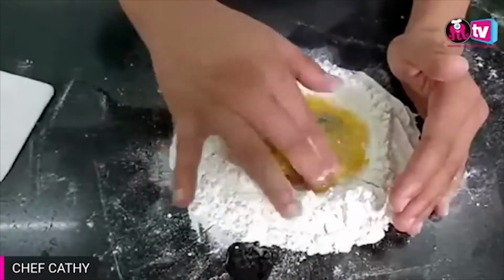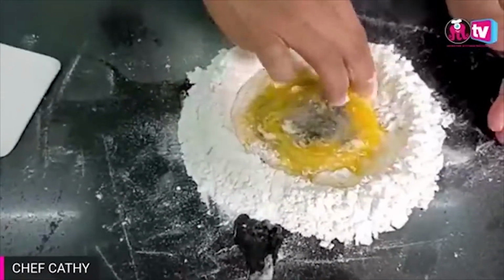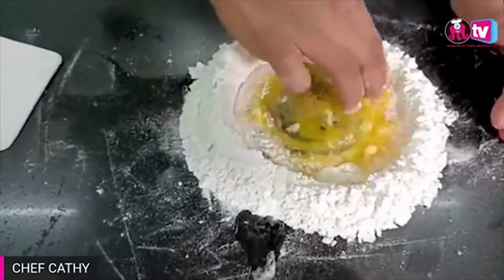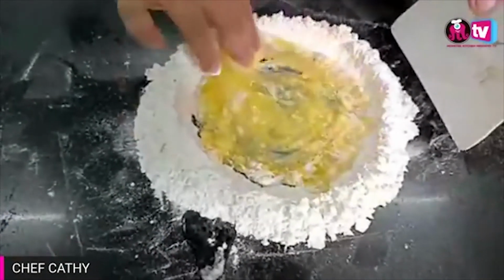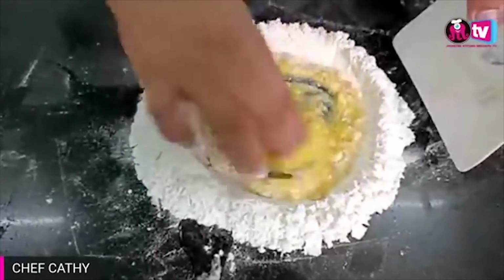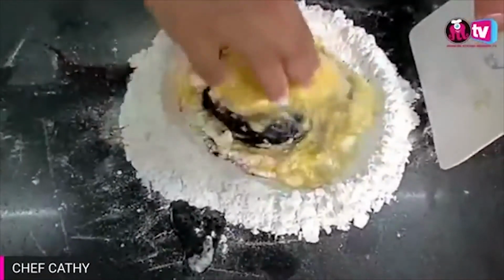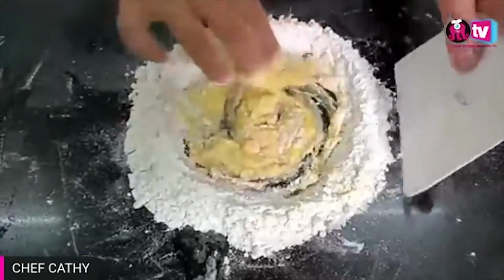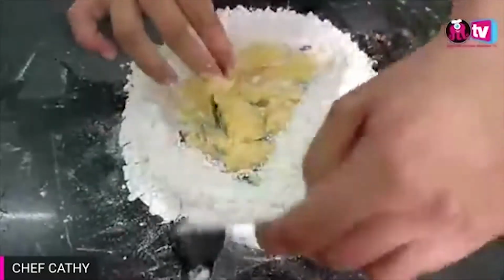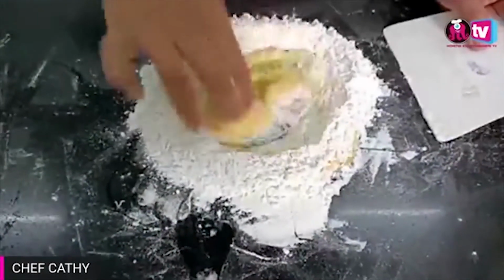with your egg and your oil. Okay, you can do this with your kids. It would be a nice bonding with them. If you don't want your fingers to get dirty, you can use a fork. Okay, keep the wall. Later we will have to knead it, okay, to develop the gluten.